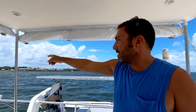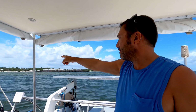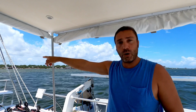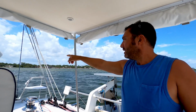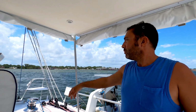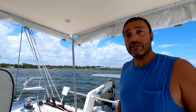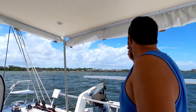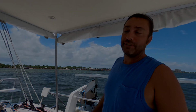There's another option. Looks like a new jetty here. I don't know if that's private, but we're going to go check that out. And then over there is an older jetty, which apparently is public. The chart says it's a public jetty, but then it's a really long walk. So let's go look at the trees first.